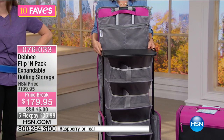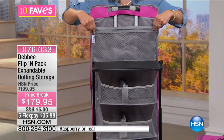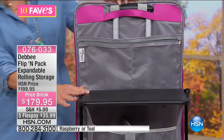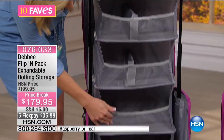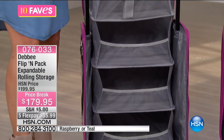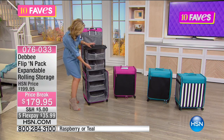So now you have all of that storage, and what's great is that it's mesh. So you can see inside of what you're keeping. So, you know, if you're a crafter and you want to keep a lot of markers in here or little pieces of paper, and then you want to have all of your different items. Look at all these bins, 1, 2, 3, 4, 5 bins there. You also have this great tabletop. So that way you can use this if you want to do some quick little crafts right here on top, or you want to balance something here while you're getting things out of the bottom.